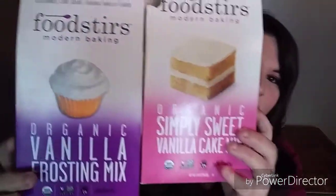But anyway, what I got was this Modern Bacon Organic Vanilla Cake Mix and Frosting. They were both sent at the same time for free, and I tried it. If you like yogurt, because that is one of the main ingredients mixed into the cake mix, and you like cake, then you'll like this organic cake mix. But if you don't like yogurt, then you probably won't like it. Me and my daughter Sydney really love yogurt, so we really enjoyed the cake, but my daughter Elena doesn't like yogurt, so she didn't really enjoy the cake. But that's what those products look like.